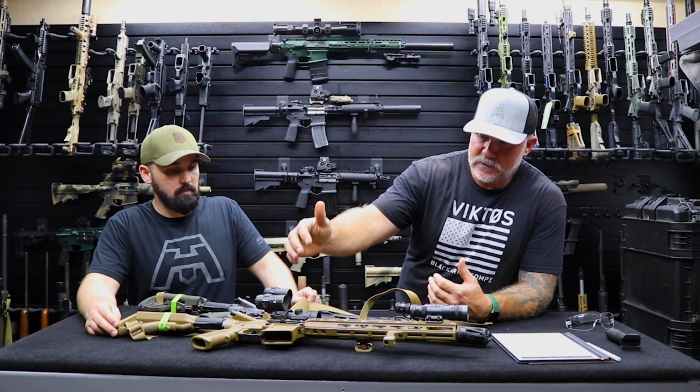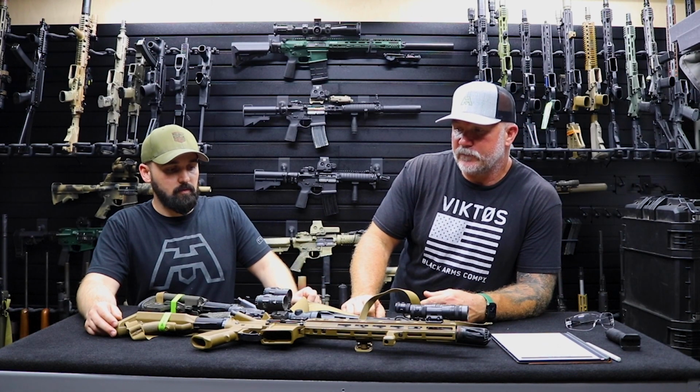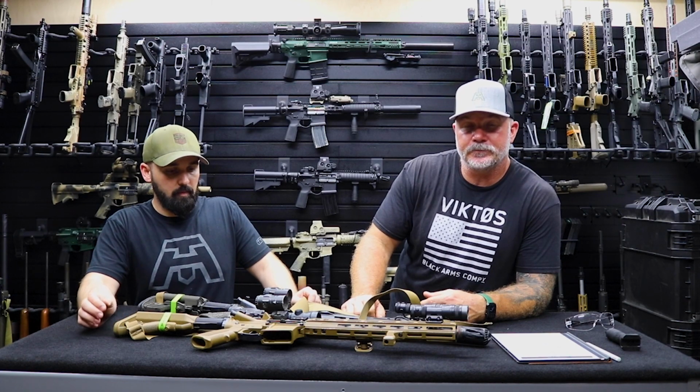I got iron sights and a red dot. I think that's the bare minimum. It's what you exponentially need. Faster. Yeah. I'm a fan of the red dot.